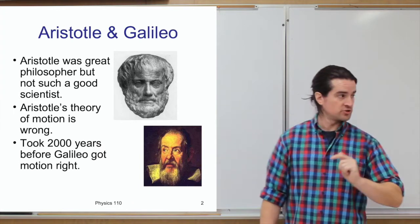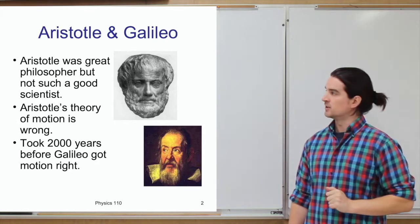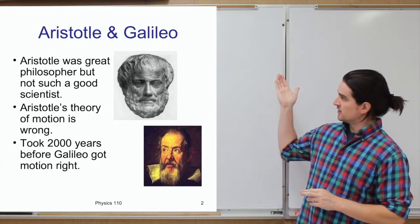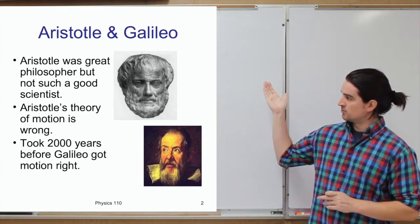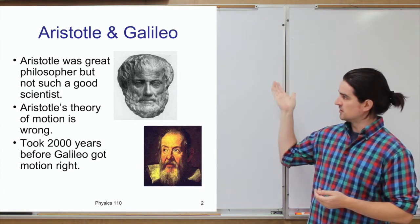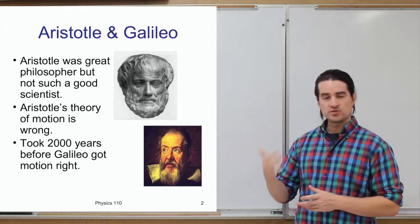So before we get to the first law, we're going to go through a little bit of background and sort of lead up to Newton. And to begin with, well, we can look back at least to the ancient Greek times and to Aristotle, who you could say was a scientist.